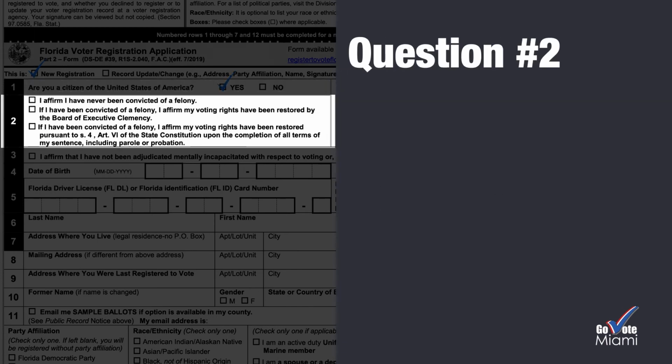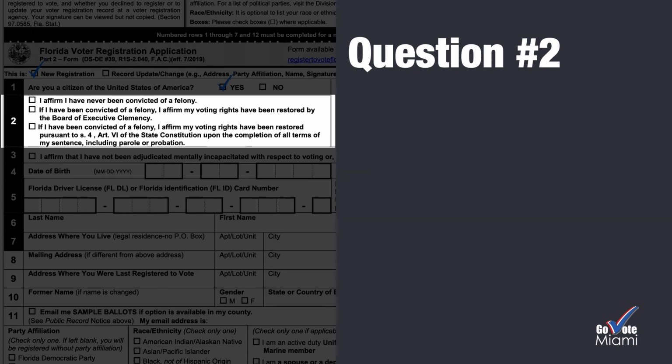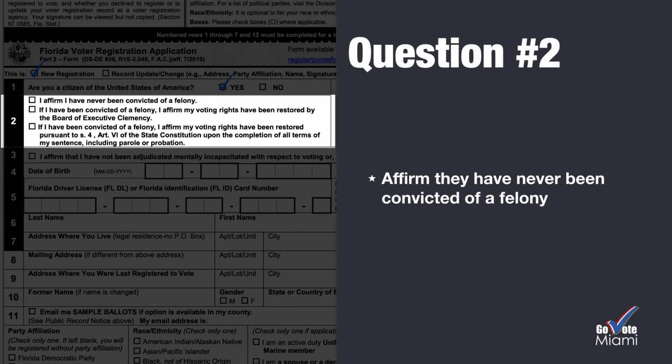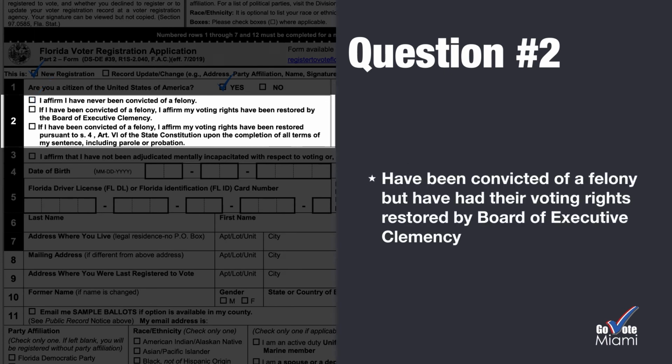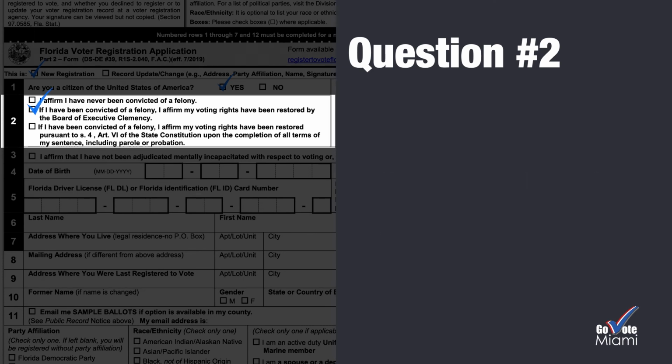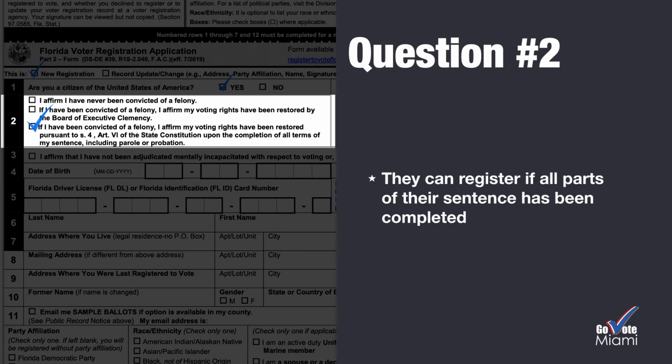Question 2 asks whether they have been convicted of a felony. This question was recently updated based on Amendment 4. Now they have 3 options. They need to affirm they have never been convicted of a felony, or if they have been convicted of a felony, they have had their voting rights restored by the Board of Executive Clemency, or if they have been convicted of a felony, that their voting rights have been restored based on Amendment 4, which currently means that they can register if all parts of their sentence have been completed.